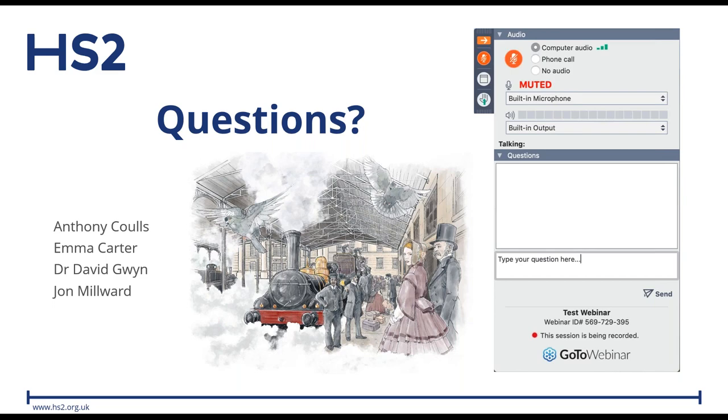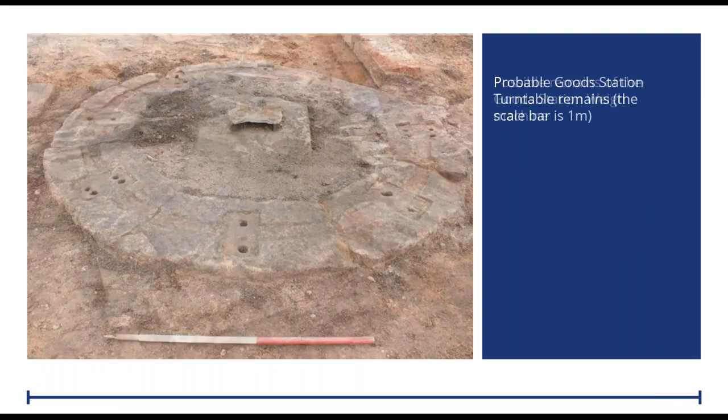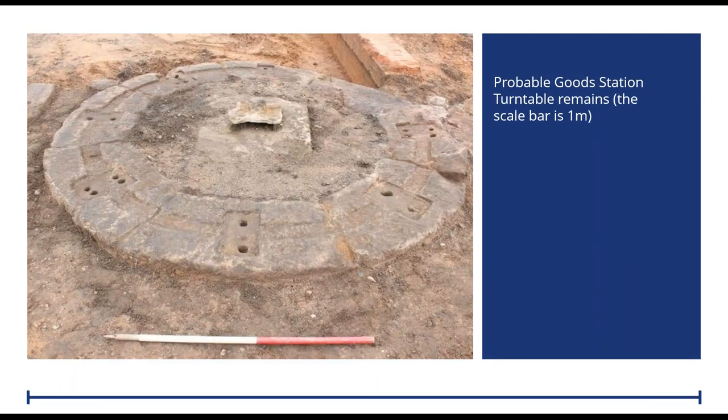Yeah, so at the moment, we're still writing up the main report for the results here. And Tom mentioned that we are hoping to go back once it's safe to do so in light of coronavirus. But in terms of what we're finding on site, we've got some of those earlier turntables. If you can go back to those last four slides, we've got two of the turntables, the goods turntable and one of the Grand Junction Railway turntables. And we also have elements of the former platform as well.